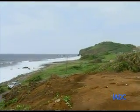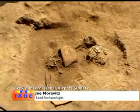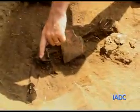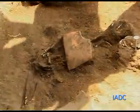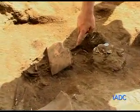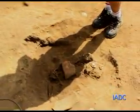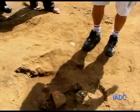Here we have another individual. There is some pottery associated with it. You can see the left arm, the humerus, and the radius and ulna. And here you see the radius and ulna plus some of the fingers. So one of the hands, it's on the shoulder. Yeah, so it certainly has its arms crossed.